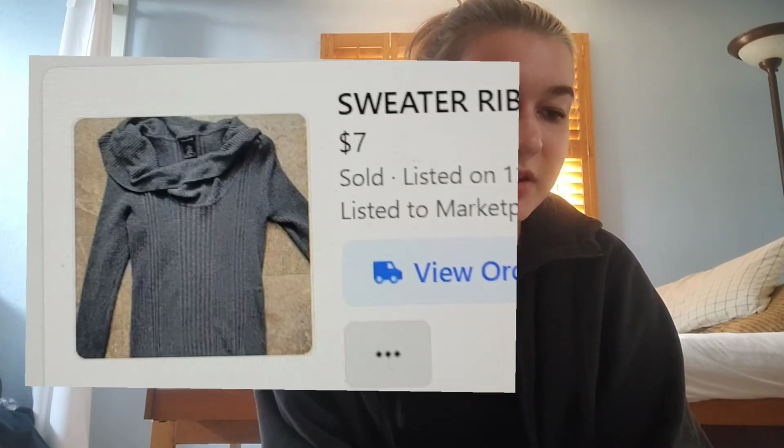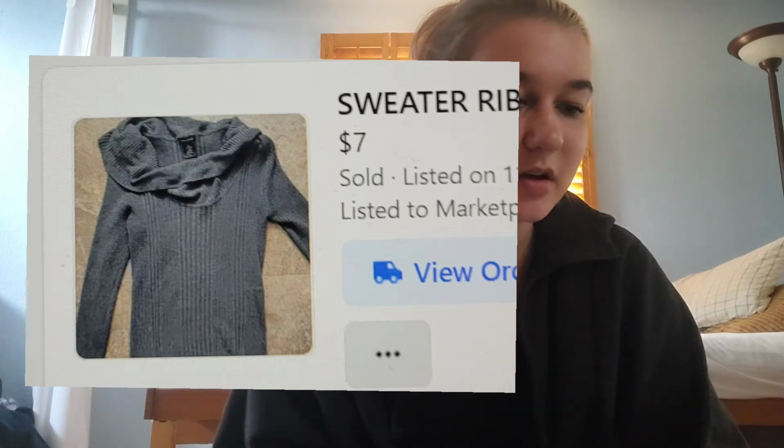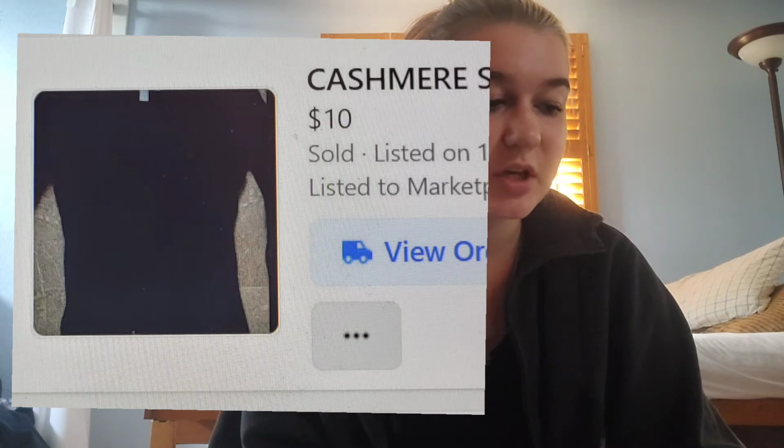This sweater with a cowl neck again sold for $7. A cashmere sweater sold for $10. Cashmere is really good. I did not take good pictures of this one.